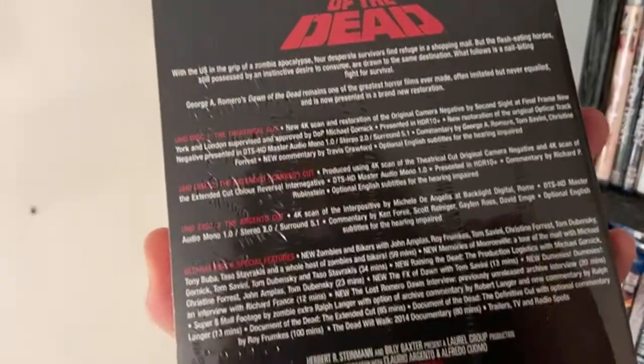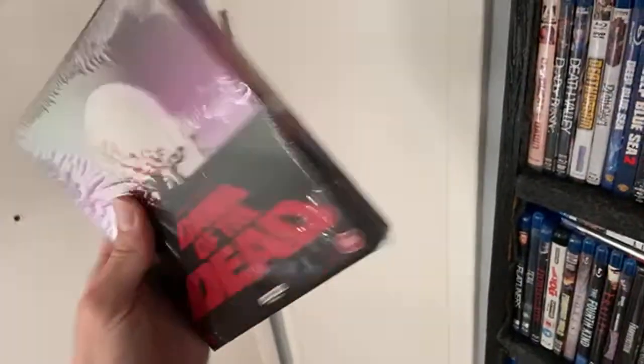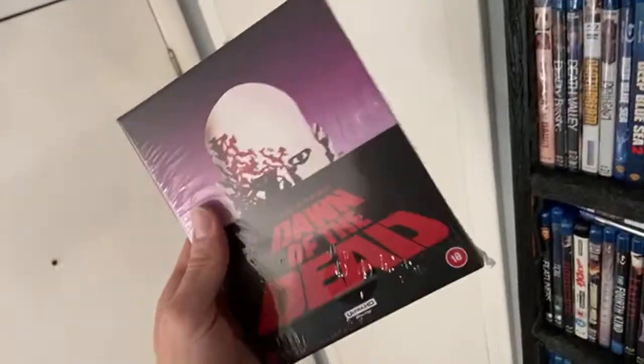So recently I had to sell off my giant special edition Dawn of the Dead, which had all the cuts and everything. I think this still has all the cuts. I had to downgrade, guys. So I made about $150 on the set, and then I got this, so I made about $100 profit.